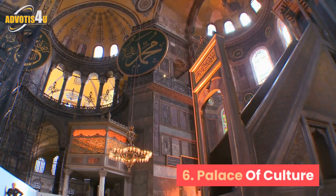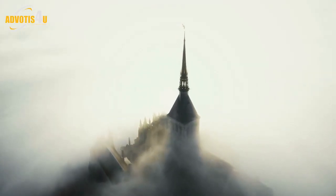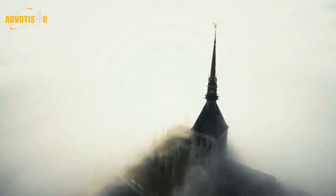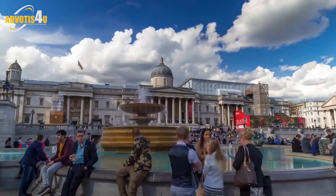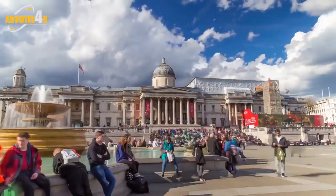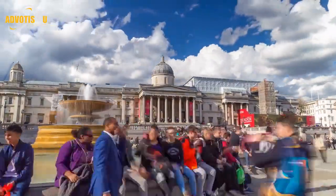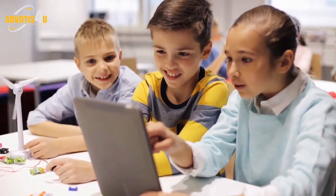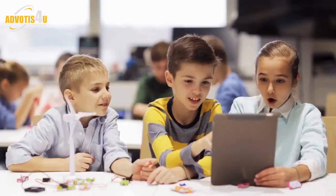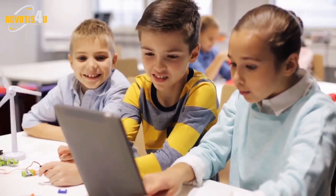6. Palace of Culture. Visit the city of Iasi to find the beautiful neo-Gothic building that houses Romania's Palace of Culture. With 298 rooms throughout its 390,000 square feet, the building houses four museums. These museums are the Science and Technology Museum, the Ethnography Museum of Moldavia, the Art Museum, and the Moldavia's History Museum.